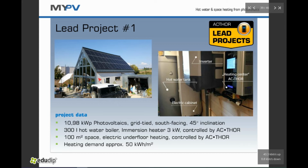So when we think about using PV power not only for hot water heating but also for space heating, we are talking about a few things that we have to ensure. First, this has to be a very efficient building. It's not an old building, it's a new building. And for European conditions, we're talking about a maximum heating demand of approximately 50 kilowatt hours per square meter and year. So this has to be a low energy building.